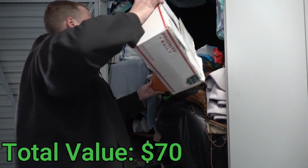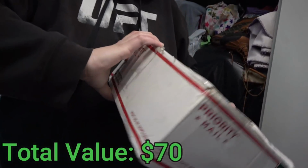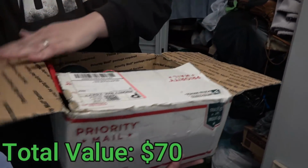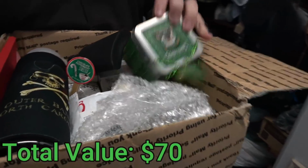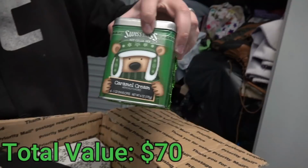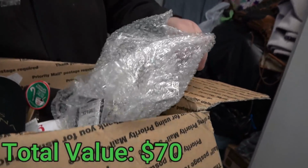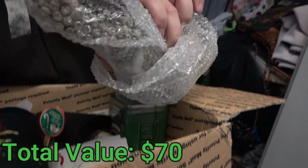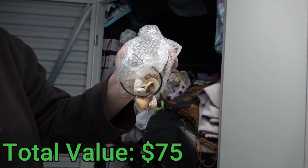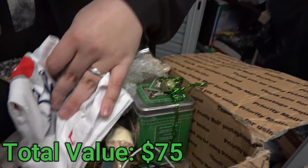Let's see what this is now. Ooh, look, a TV. Nice. There's a TV right there. What's in here? All right, this is kind of random. So, Swiss Cocoa Mix, you think that's what it is actually? Oh, it's sealed. Whatever it is, they paid 25 bucks for it. It's like seashells in a chime thing? Probably a souvenir from a beach or something like that.